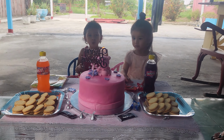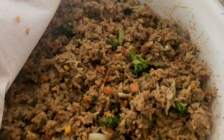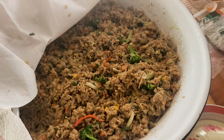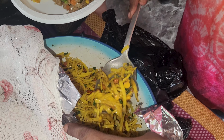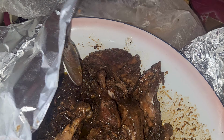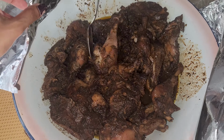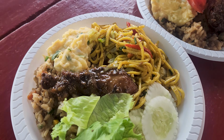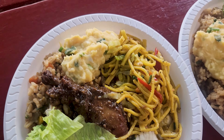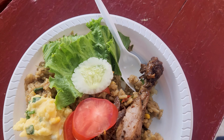It's my niece's birthday and we're about to eat some good food. Got so many good stuff. It's my niece's birthday and this is what we're gonna have today. We got chicken, chow mein, mashed potato and fried rice, and our salad.